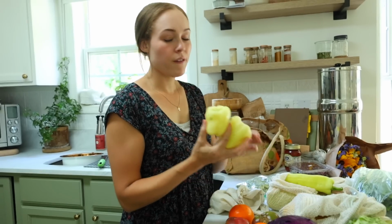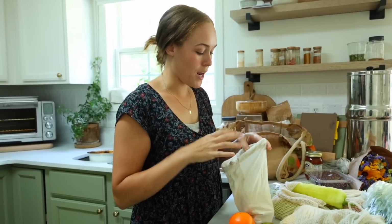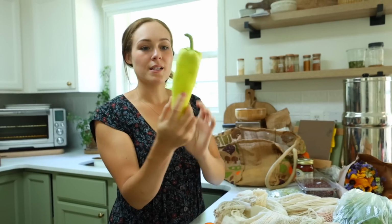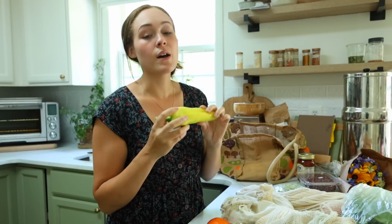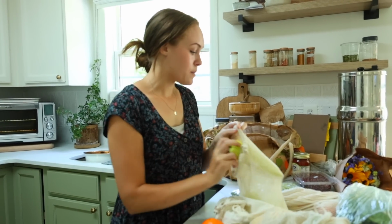Delicious. We got a few of these little yellowy green peppers. These are just some bell peppers. I do have some growing in the garden, but they're not quite ready to pick yet, so I picked some of that up. And then also these little sweet banana type peppers. They're not spicy or anything, so they're good in salads or with hummus or just any type of cold salad like that. So I picked up some of those.